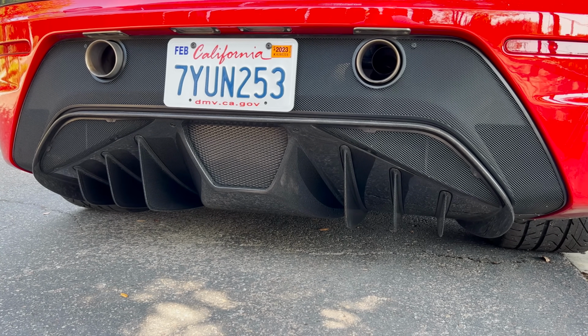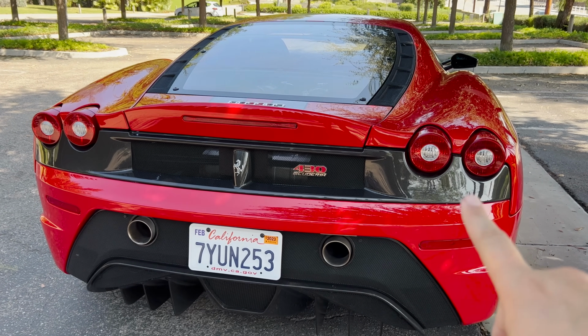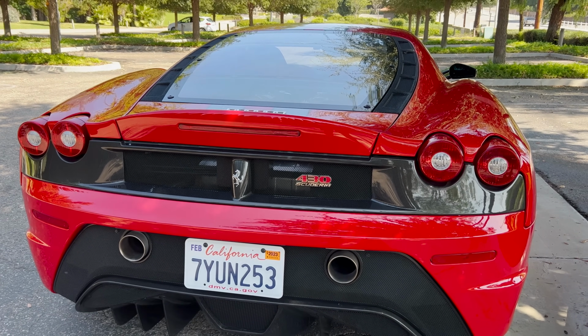You also had a different rear grille back here. You can see it's largely finished in carbon fiber, which you didn't have in the regular F430. Again, a distinctive look for the Scuderia, and it probably helps save some weight.